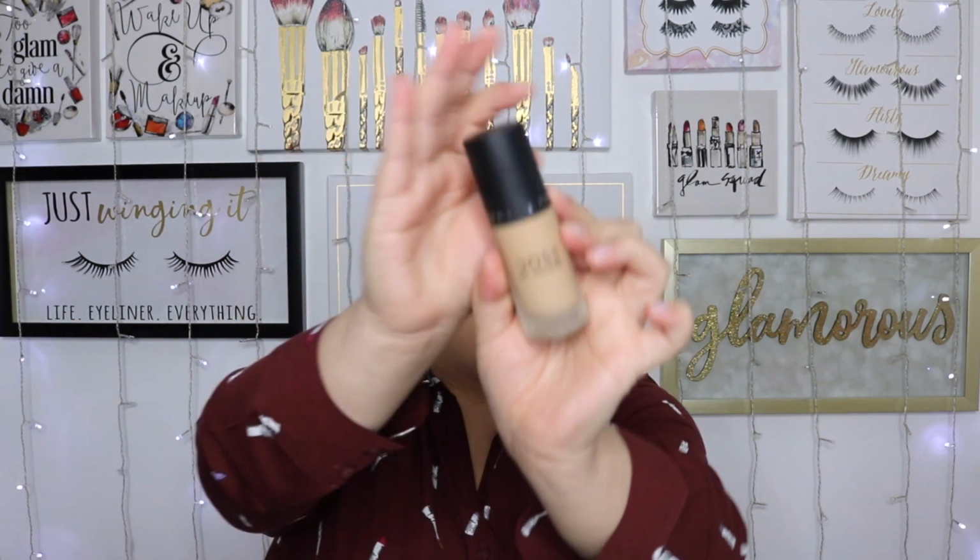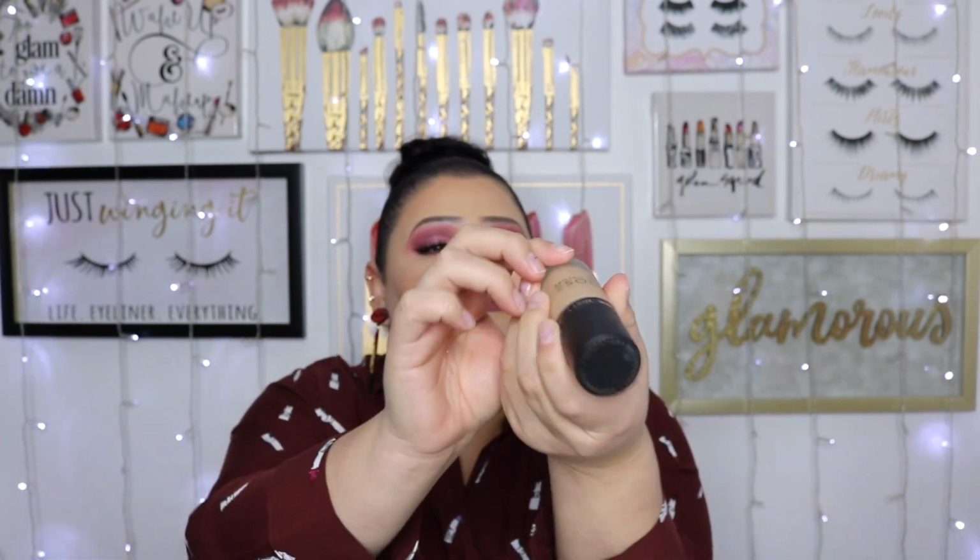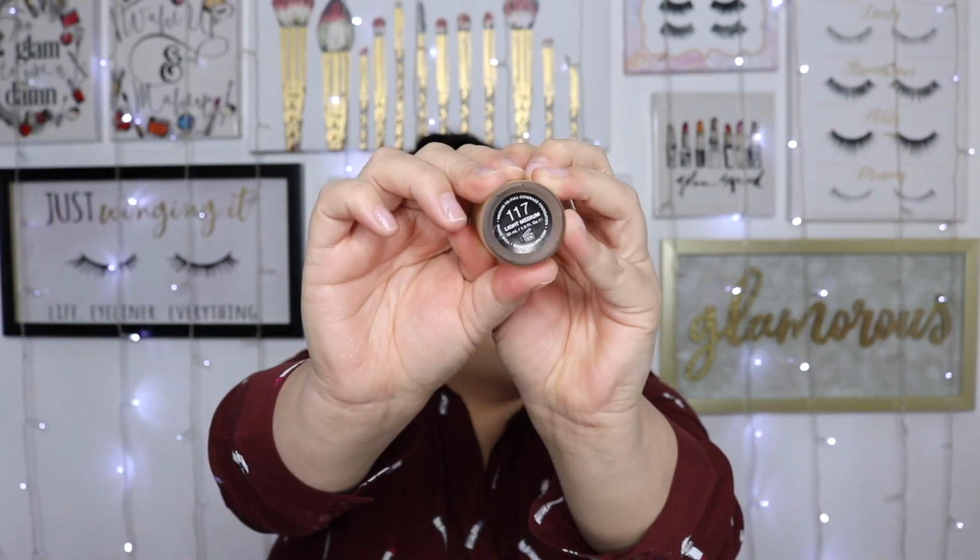The next one, which I feel like is the all-star foundation of 2019 because it came out in 2019, is the Dose of Colors Meet Your Hue foundation. This foundation, I have it in the shade 117 light medium, and I feel like it's the absolute perfect shade for me. It's like the perfect shade. I love it so much.